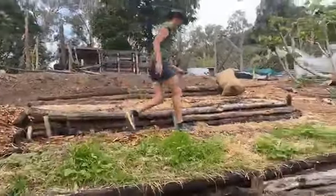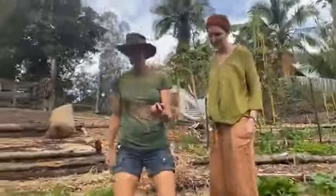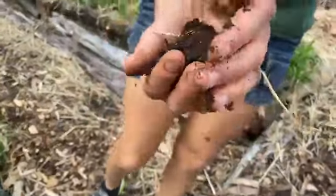And we can have a look at the soil here. So here we put some organic material in it, and I'm really happy with it, because this soil was absolutely useless. So this is what it looks like now. Obviously there's no worms in it yet, but I'm happy with the structure. Yes.